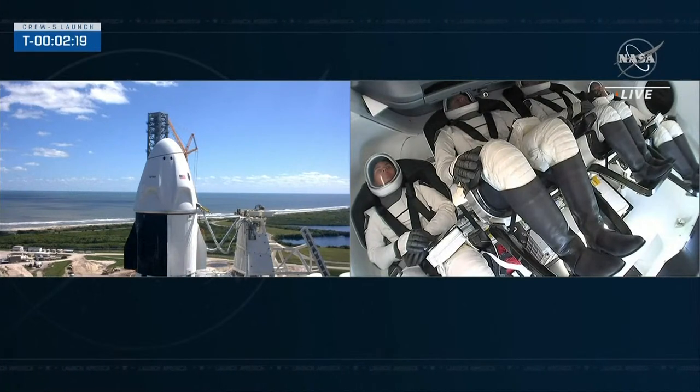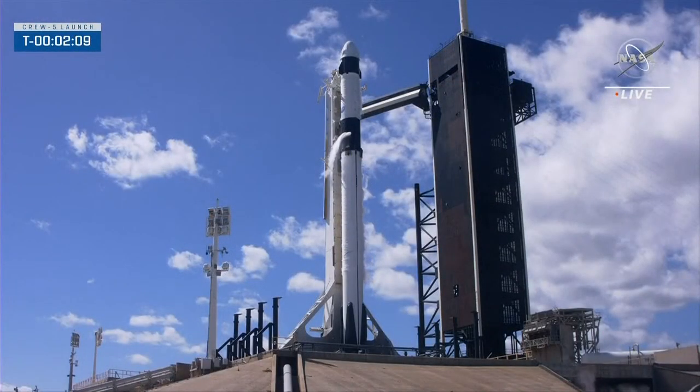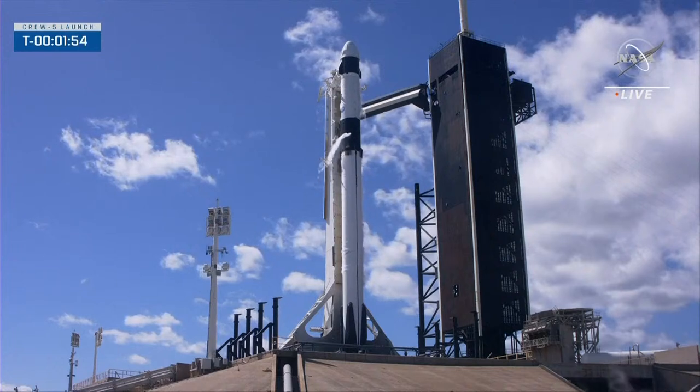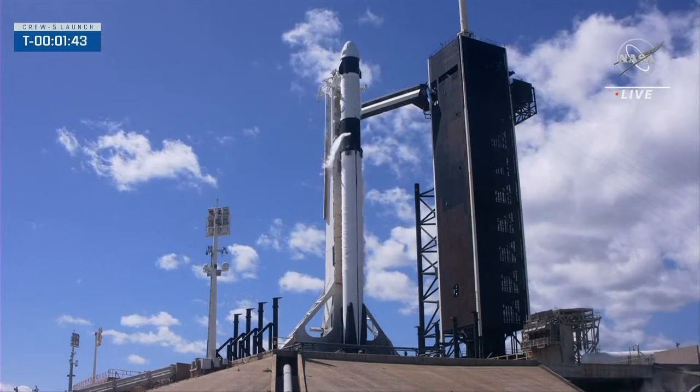First stage wrapping up its LOX load just a few minutes ago, and now moving toward wrap up of second stage LOX load, which will complete at T-minus 2 minutes. Coming up on 2 minutes until liftoff, standing by for word that stage two LOX load has been completed. Dragon is in auto idle.